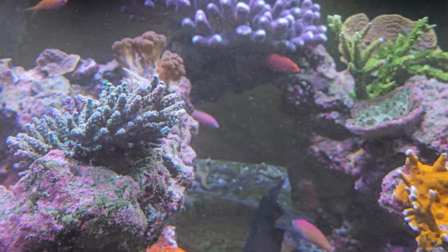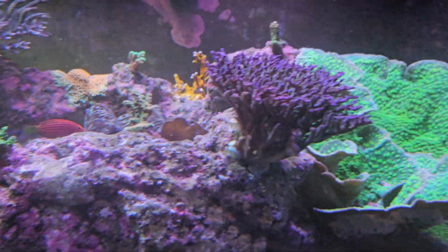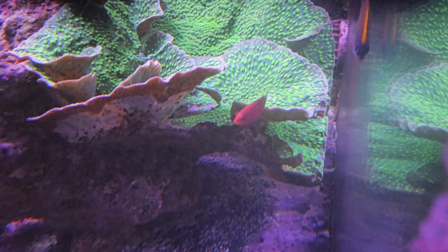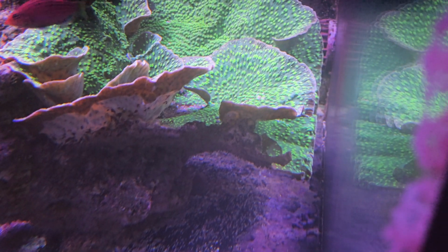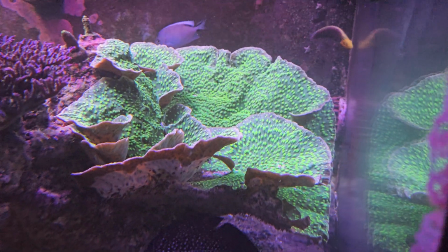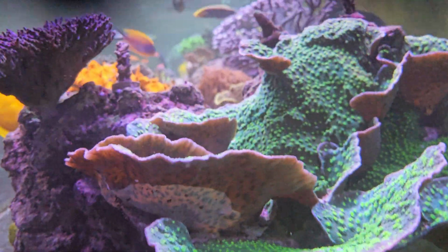Yeah, so I think that's everything. I can't think of anything else. Obviously, I've got my massive colony of Hollywood stunner, which you can tell where the glass scraper just keeps a nice flat edge on that. Yeah, I like that coral. Most people just don't like them because they grow too quick, but I love that. Just the shape of it, I think, is amazing.